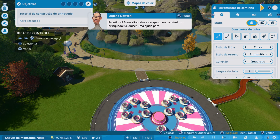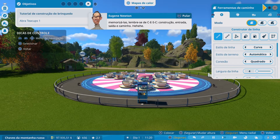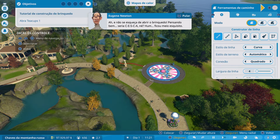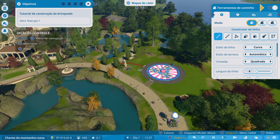And that's it! That's all the steps for building a ride. If you do need a handy little way to remember those steps, I used to remember it as BEEP. Building, entrance, exit, path. Oh, and don't forget to open the ride. Actually, that would make it BEEP-O, wouldn't it? Doesn't have the same ring to it.